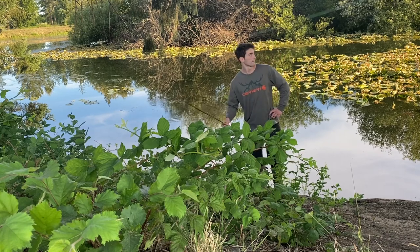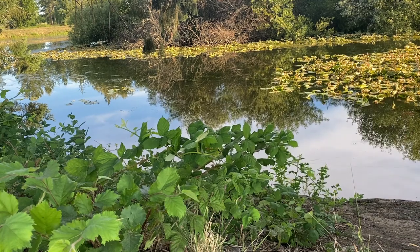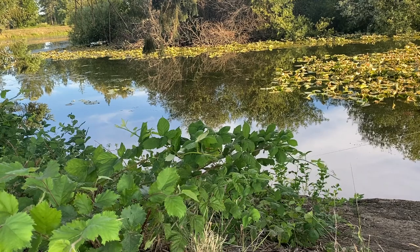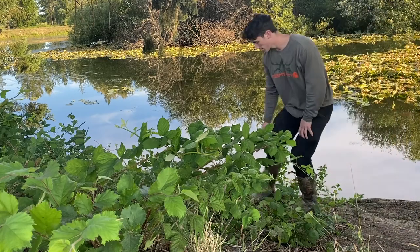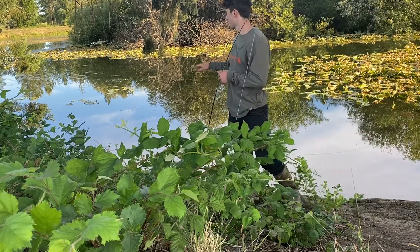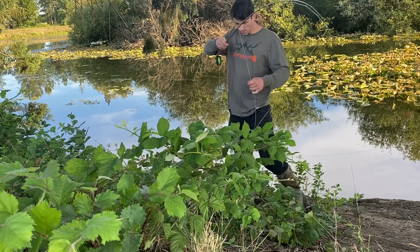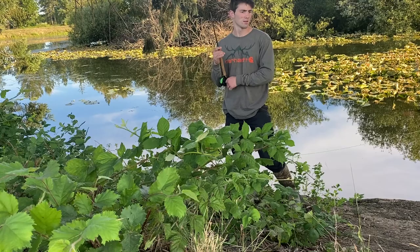Yeah, I know what I'm doing. Dang it. Oh, I'm in a tree. Oh, this might be it. All right, we're gonna go back to the first spot we were at. This spot seeming a little trash, to be honest. This is just a big old mess.